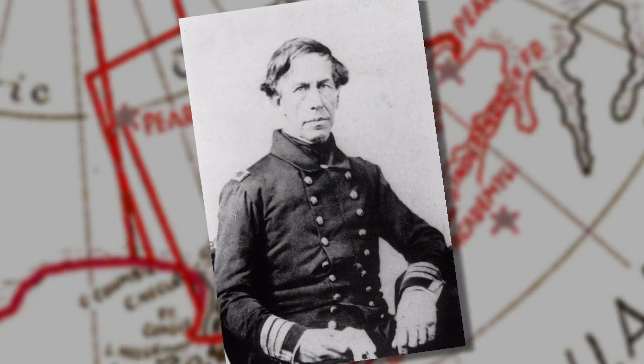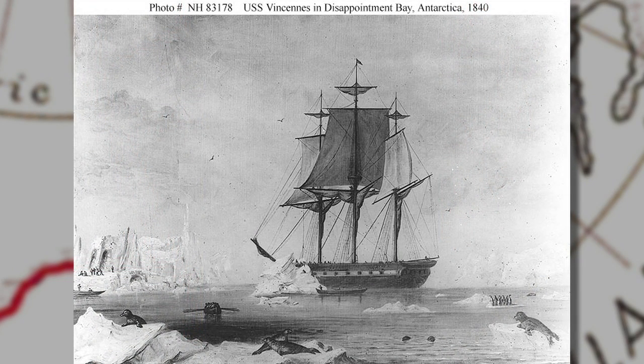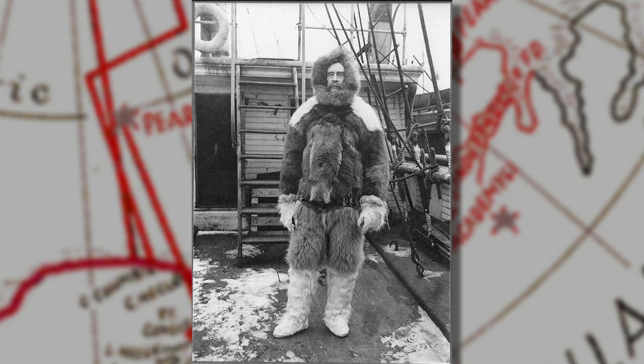But beginning in the 1840s, Lieutenant Charles Wilkes led an exploration of the Pacific and the Antarctic area. And later, in the early 20th century, Commander Robert Peary got interested in exploring the Arctic areas and was interested in reaching the North Pole. And he led several expeditions to reach the pole.